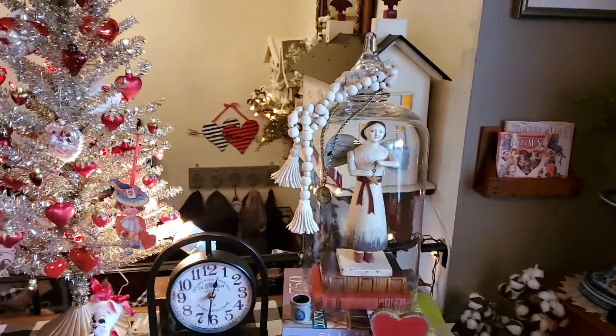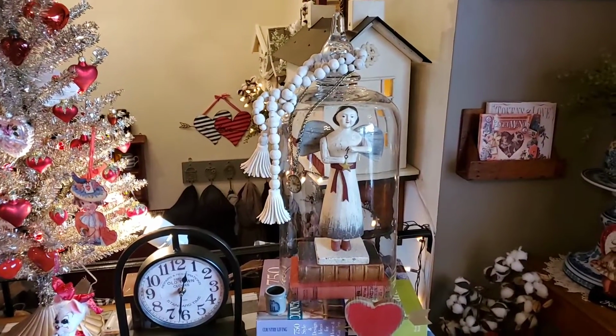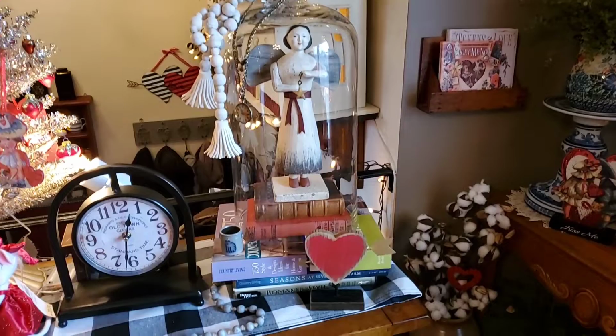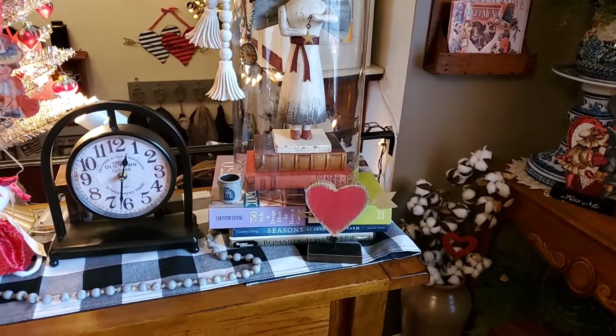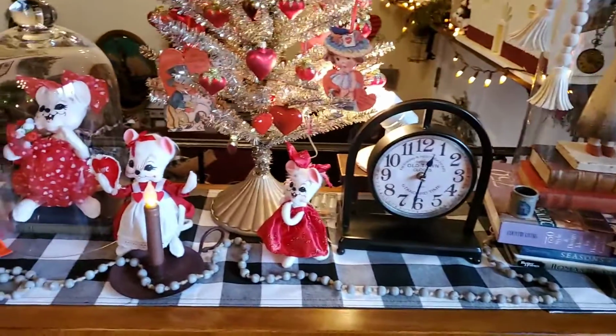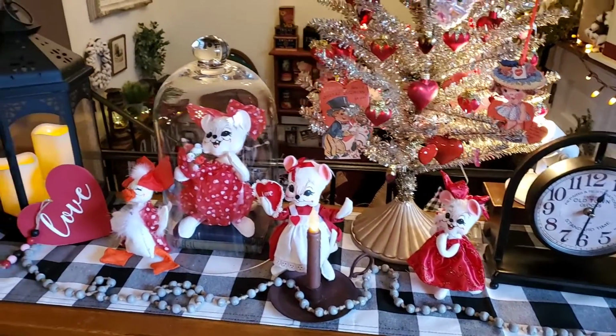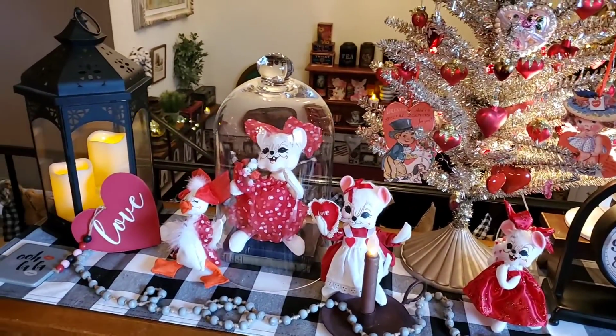And on this table, I put my angel back in the large cloche with the same beads I used for Christmas. The same table runner and the same beads. And all my adorable frilly Annalise. I just think they are precious.